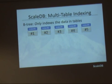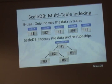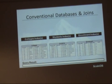Okay, great. So in a regular database, you use B-tree as your main index structure. And the thing about B-tree is that you've got an index per table. So in this example, you've got an index over table 1, another index over table 2, and so on. With ScaleDB, the index maps not only the data, but also the relationship. So let's say that table 1 is customers, and a customer has an invoice, which is table 4. The index shows us the relationship between the customer and the invoice, which means if I do a search for a particular invoice, I would get the customer information basically for free. So let's see an example.